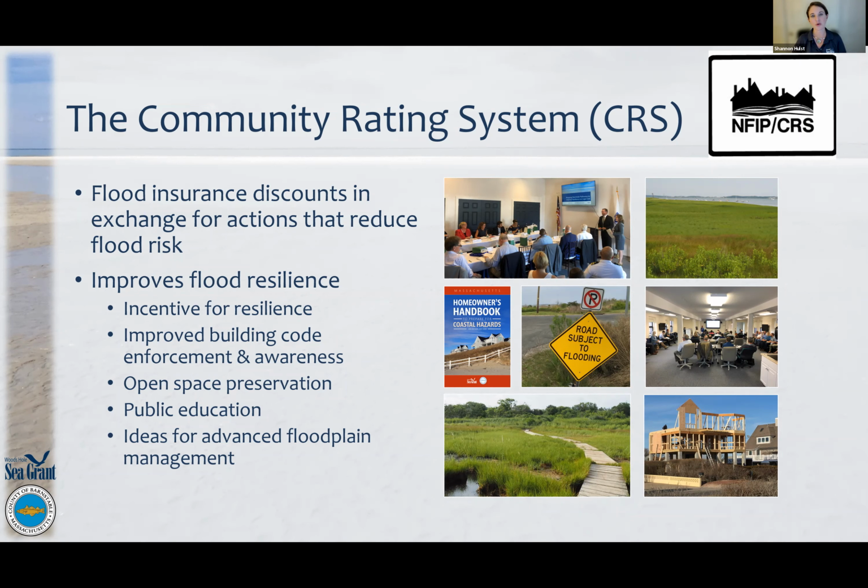Public education is another component of the CRS. There are letters that often go out on an annual basis. Having that homeowner's handbook available at the library is public education that gets credit. If this presentation were something to be done on an annual basis, this would get credit. So there's a lot. Public education is also very important to this. And then the CRS comes with a manual that is a very long, intensive manual that gives ideas for advanced floodplain management. So communities can also look to that and say, we want to make our floodplain safer. We want to make our community safer. So how do we do that?